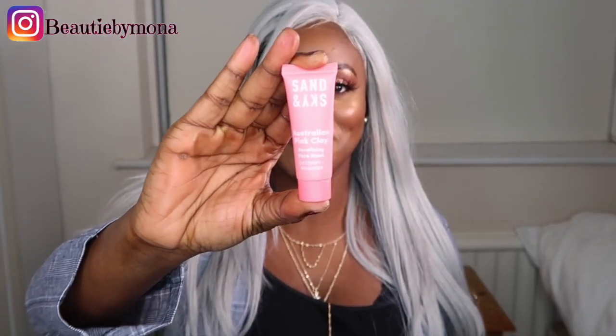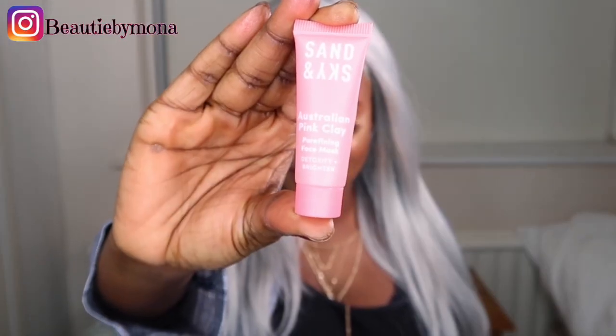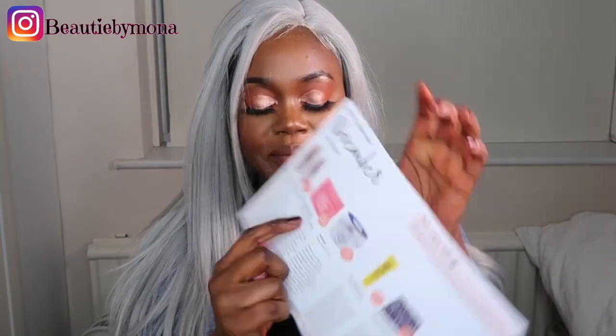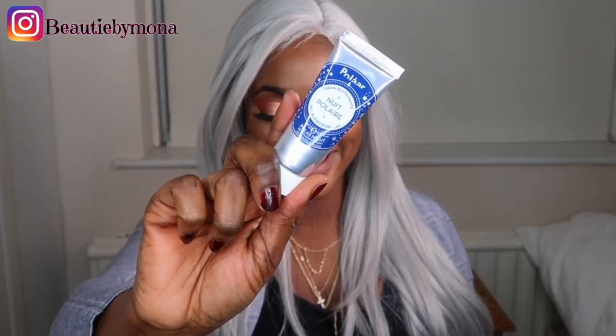The first item in the box is Sun and Sky. So this is the Purifying Paint Clay Mask. It's an Australian brand. Detoxify and brighten. So it's a face mask. It's a 4-in-1 formula. Apply a thin layer to clean skin, leave to dry. It will turn from pink to white and remove with water. There's a travel size. The full size, it just says over here, retails for £39.99.